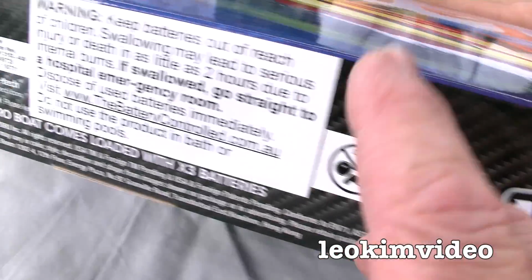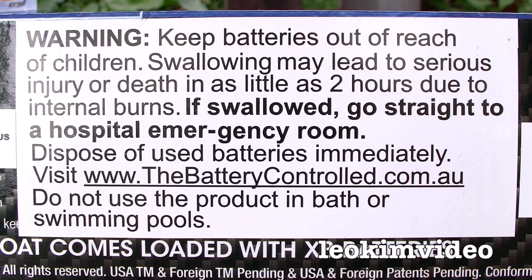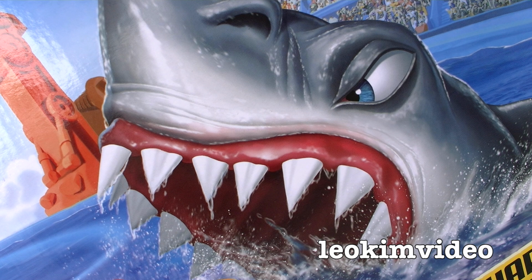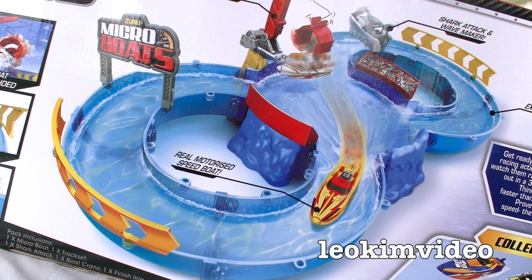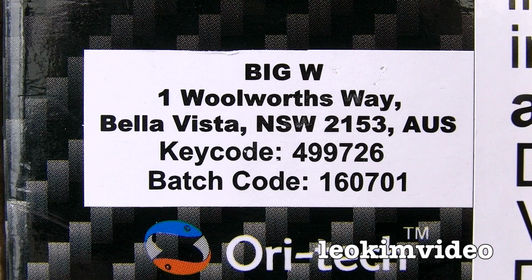And up the other end is a very curious read here. Quite a warning about the little button batteries used in these toys. They have caused problems with children. You've got to be very careful with them. But also, what is curious, it says do not use the product in bath or swimming pools. And I'm trying to get my head around why. Maybe we'll work out when we see the toy. And that's where I bought the toy in Australia at a place called BigW.